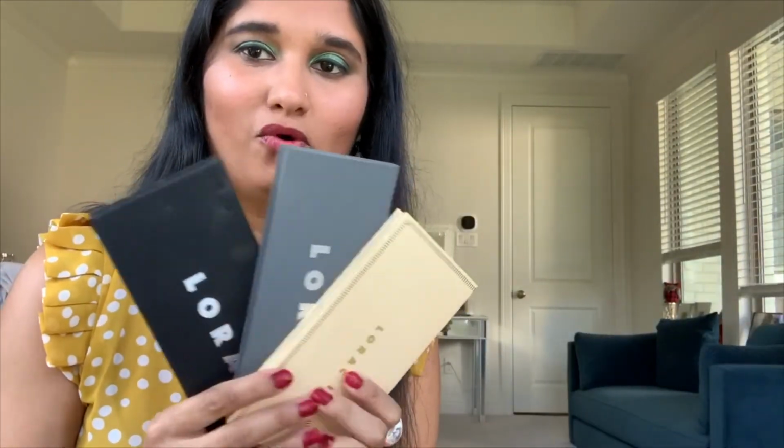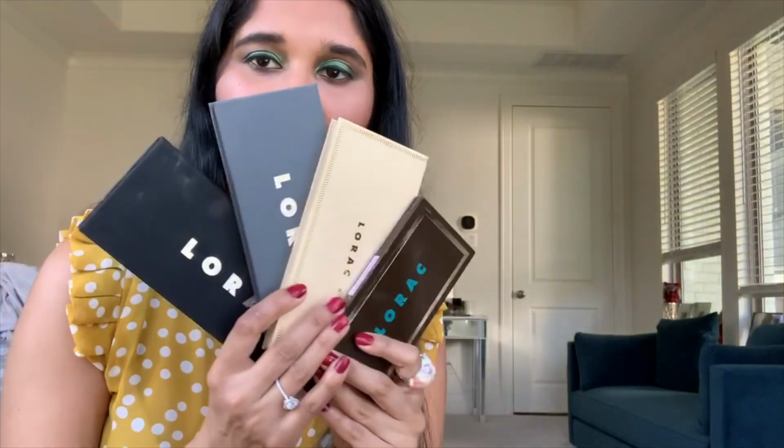But yeah, I think I have 3 to 4 of every high-end brand, like Lorac. Too Faced, I have Chocolate Bar, Gingerbread, A Few of My Favorite Things. And then Urban Decay, I have the 3 Naked palettes and then the Smoked palette. So see, that's why it was hard for me to choose a favorite palette from a favorite brand.